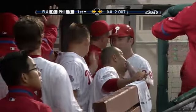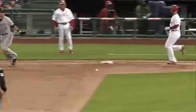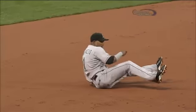Bonifacio saved a run there. That ball looked like it was in the hole when Pedro hit it, but it knocked him down. There he goes to catch it. Oh, he dove for it, and now he's done. He probably shouldn't have even thrown it. Absolutely, Tom. Just hold on to it now.